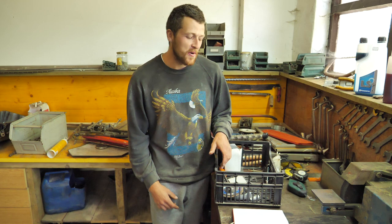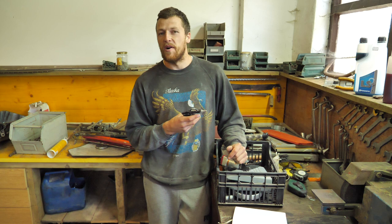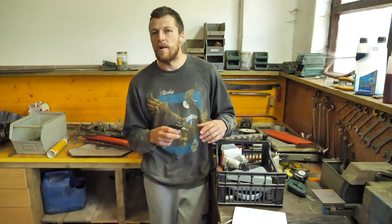And then I have these two different guns for the air compressor, and I use this one just to clean the dust before I do the final scribe, that way I see the lines better, and also for cleaning the dust before I put the sealing gasket in the long groove.